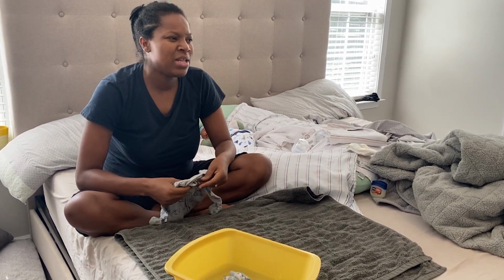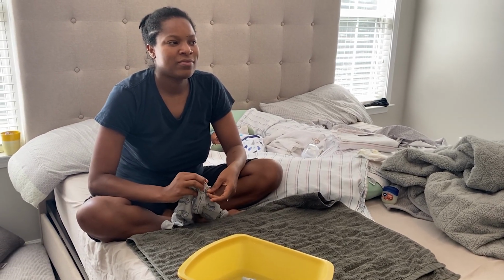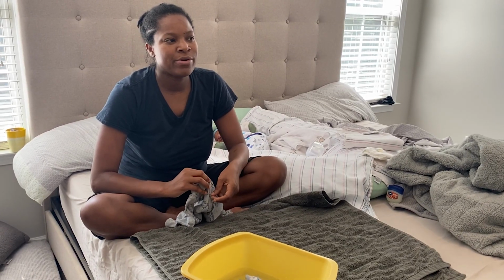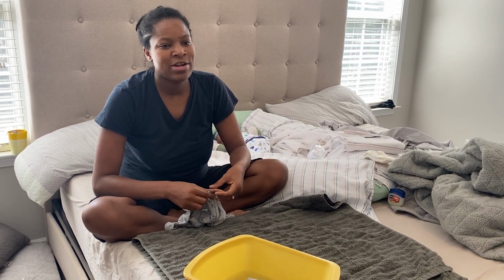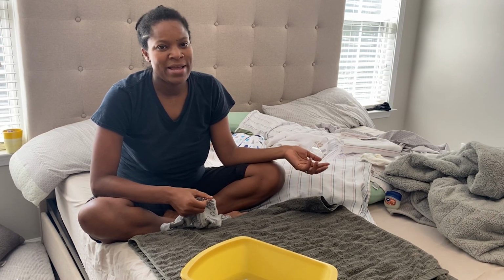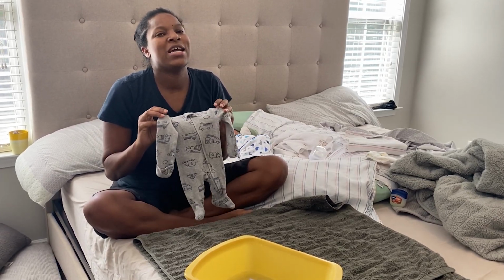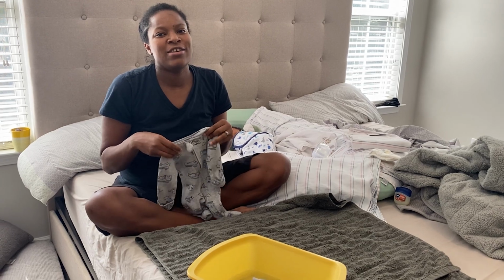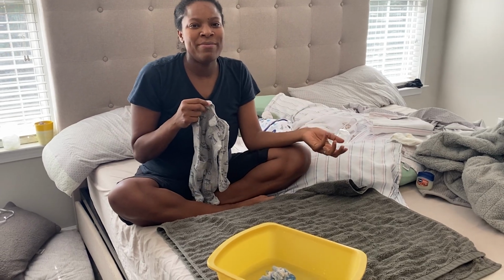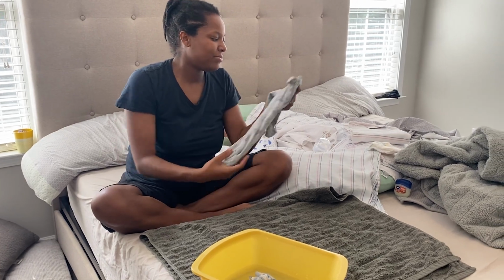I bathe him 2, maybe 3 times a week. Most likely it's 2. My babies are very prone to dry skin and they get eczema, so I don't like to bathe them excessively. You're not supposed to bathe a newborn every day anyways, so you're supposed to bathe them at least 2 or 3 times a week. I usually do 2 unless it calls for it, like if he blew up his back or something like that, then I will bathe him. So that'll be that 3rd time.